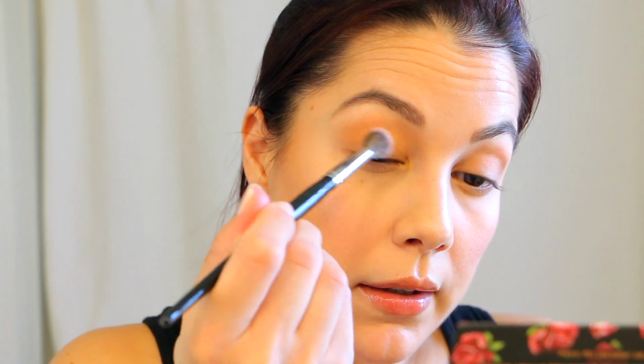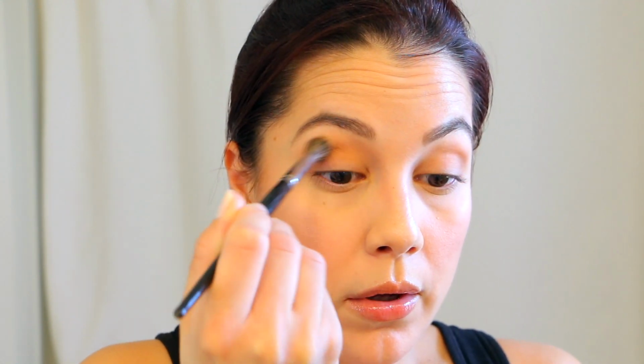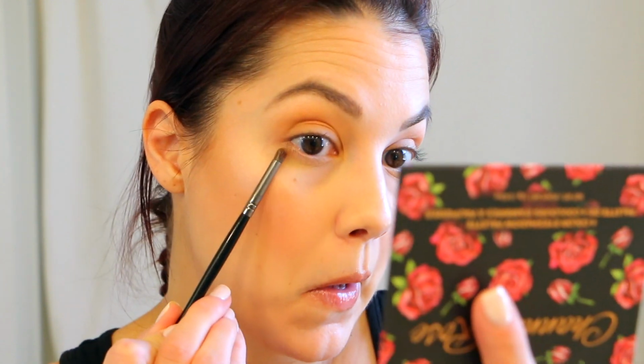And I'm using the same brush just to keep it simple and easy. Like I told you, it's not going to be very dramatic. This is truly what I do on most days. Sometimes I just skip the eyeshadow altogether, or I just do like a one shadow look. For the lower lash line, I'm going to take a smaller detail brush with that Positivity, so the light tan shade, just to create a little bit of definition here.